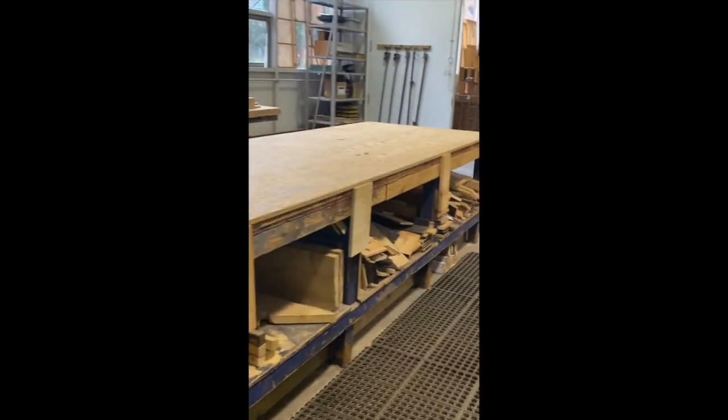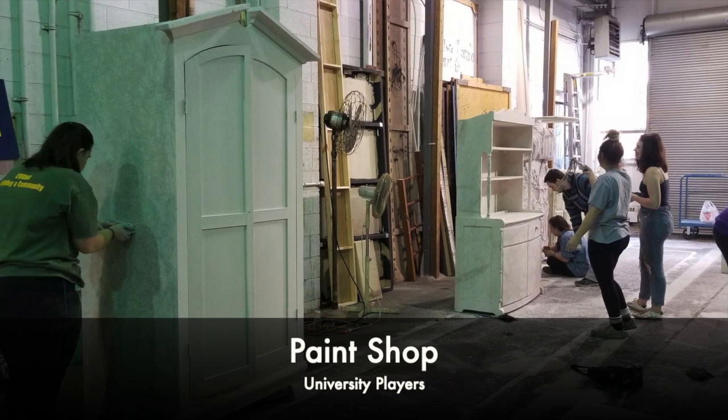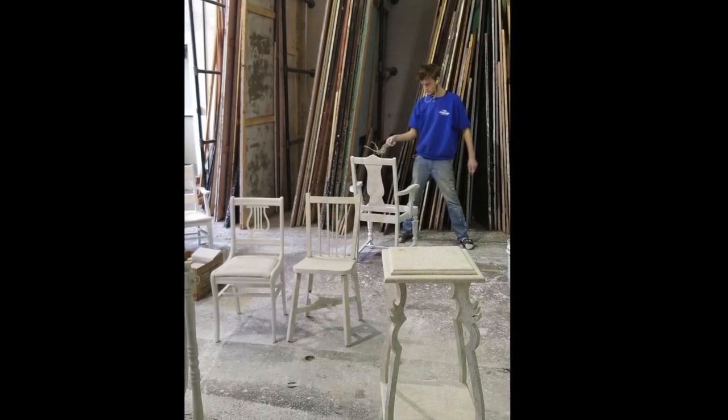Now, I'll take you over to the paint area. So this next space is where we actually paint all of the sets. Once they're built, they come into this space right here, and this is our scene painting area for University Players. I'll pan around. Behind me you can see a couple of pieces from sets from Blood Relations, Lizzie Borden. There's this really cool old vault that we made for a project and just kept on the wall.